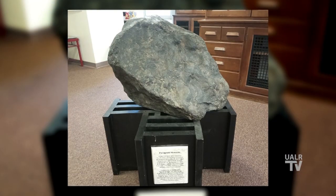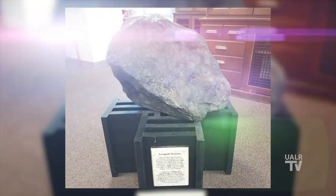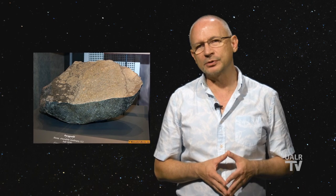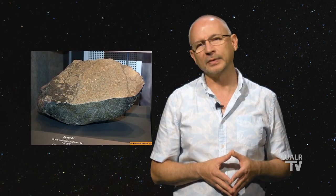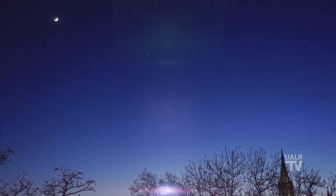To this day, it is the second largest meteorite ever to be seen by witnesses to strike the Earth and then recovered. It's now on display at UA Fayetteville. The smaller piece was found within hours of the impact by a local farmer. The object weighed about 80 pounds and created a hole some 2 feet deep. It now resides at the Smithsonian. The possible third piece has never been found.